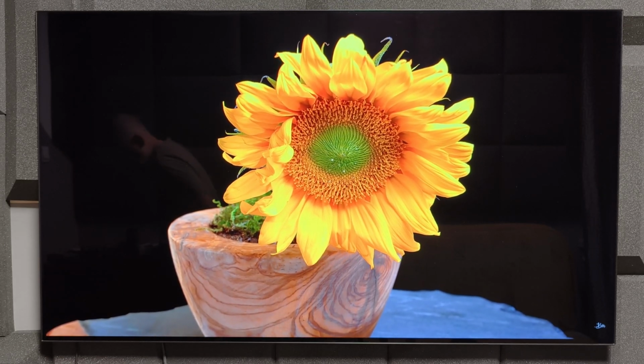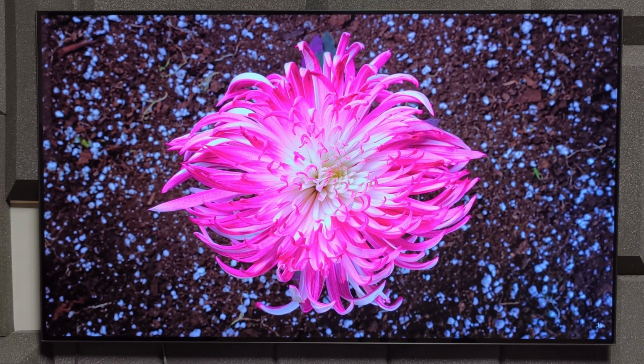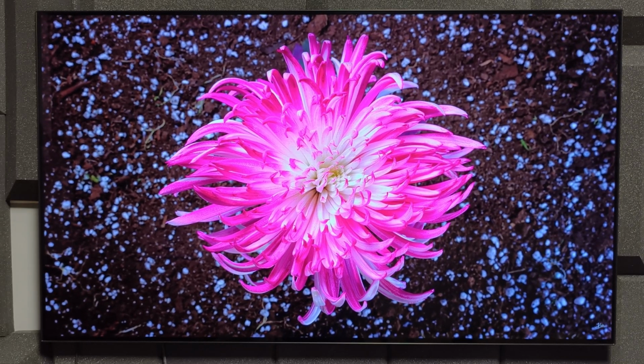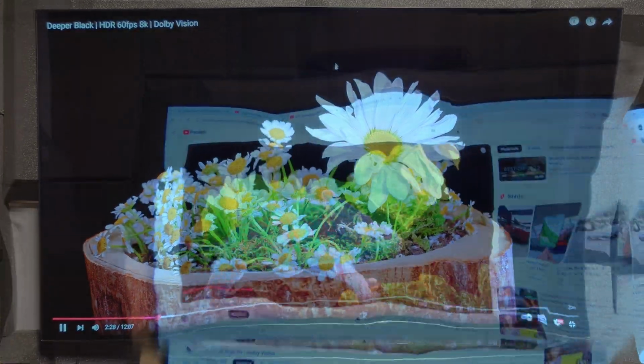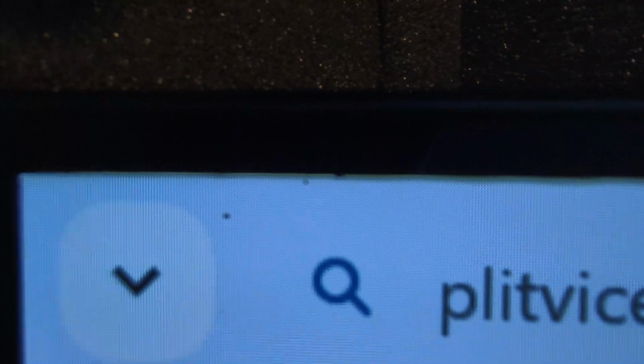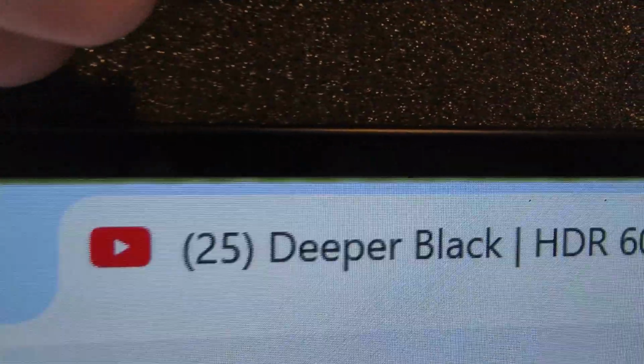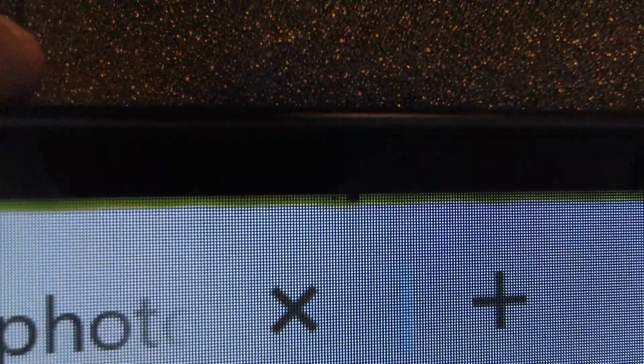But there is one issue. Let me show you. If we take a closer look, then we do have a couple of stuck pixels. And more. And even more. Do you see that green tint at the very edge?